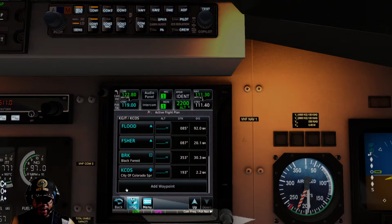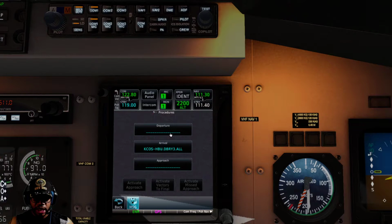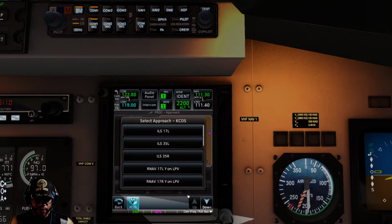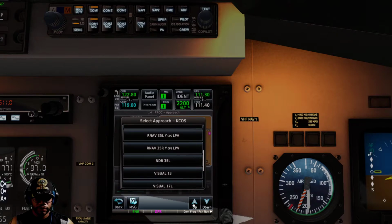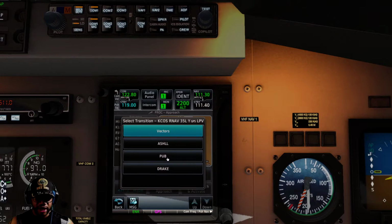So we could even now come in here to this waypoint and just load it since we have no air traffic control, and now we can select an approach. Here's the ILS 35 left that we could do, but we actually want to do the RNAV 35 left Zulu. So this GPS doesn't give us the option to do an RNAV 35 left Zulu, but we can do the Yankee. So if we pick RNAV 35 left Yankee, let's select that and let's see what other transition it would give us. Drake, Vectors, Pub. So here's what we're going to do.